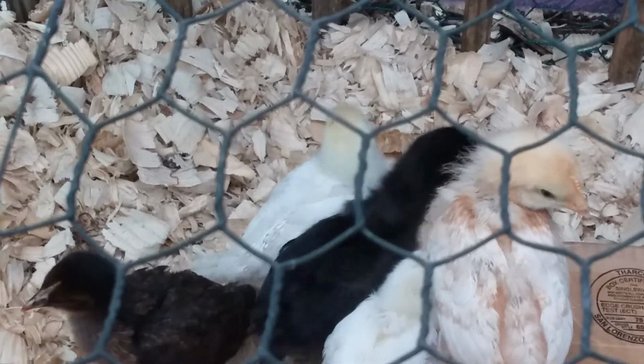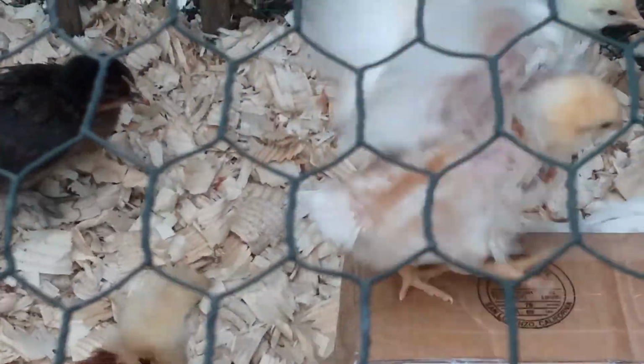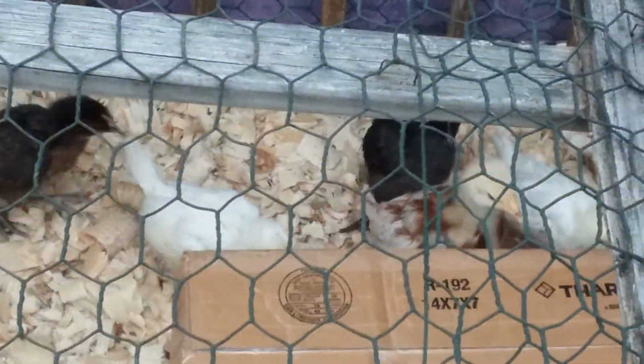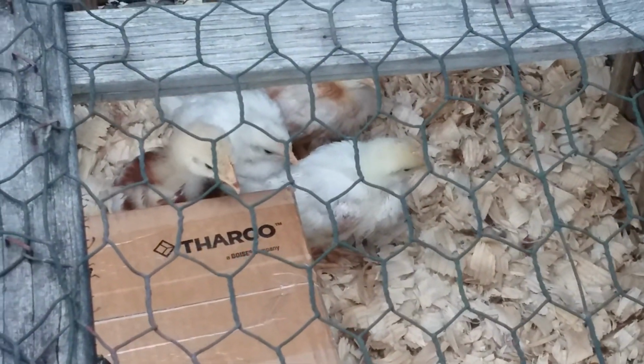Time to turn on the lamp. Getting a little chilly. I'm trying to go ahead and, since they've got so much of their feathering already in, get them a little bit more used to the temperatures without having assistance, so they can go into the tractor fairly soon. They're hiding under the bar. Hi, babies.